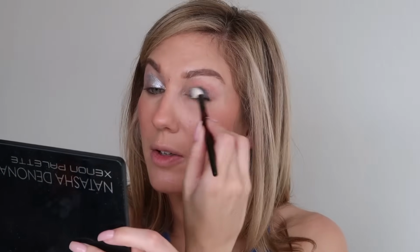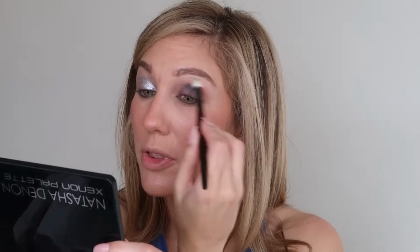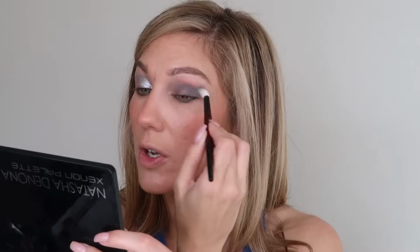And then next up, we are swatching the shade SPASH. I just want to sit in on one of these meetings and be like, how do we come up with these names? But SPASH is described as a matte cream powder charcoal. A matte cream powder charcoal. Got it. I'm just going to use a fluffy brush for this one. Normally with mattes, I would work them into the crease, so that is what we're going to do with this one.